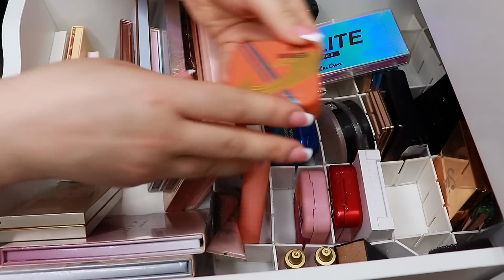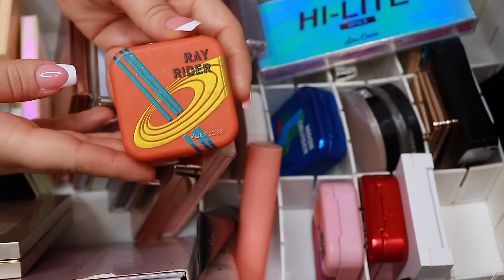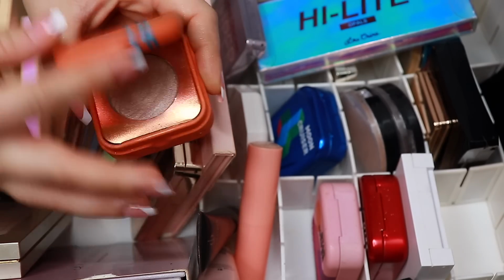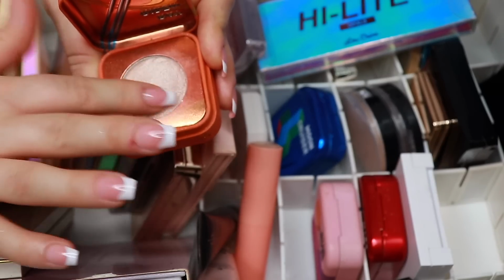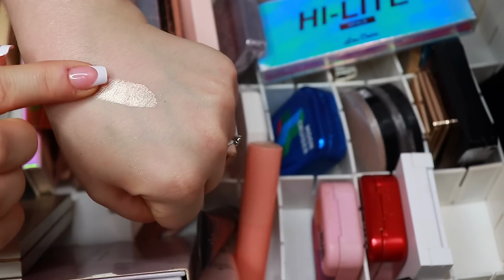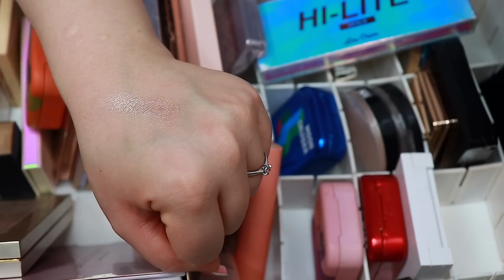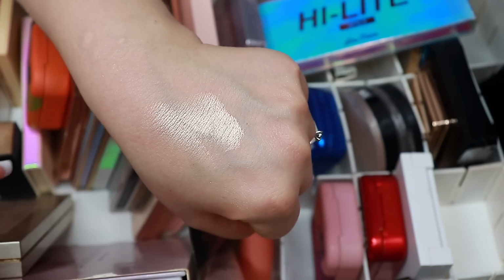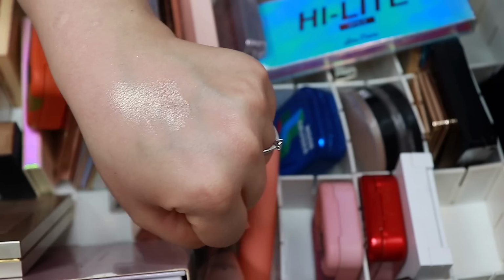Okay, let's tackle some Kaleidos. I just zoomed you guys in a little bit more so that you can see a little bit better. This is Kaleidos Ray Rider. They launched this and then they launched a second one with an updated formula. I have actually not used that. I watched Mel Thompson compare them. Mel Thompson, I know you hate when I say Thompson. It's just the way I would pronounce it, but this is just a beautiful, beautiful highlighter. Definitely nothing special, but still super special, if you know what I mean.